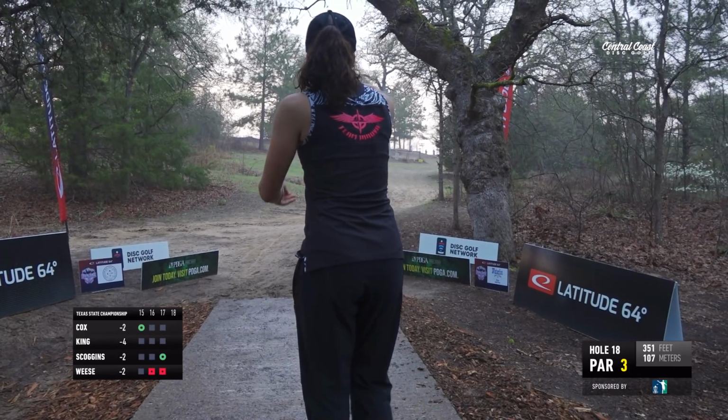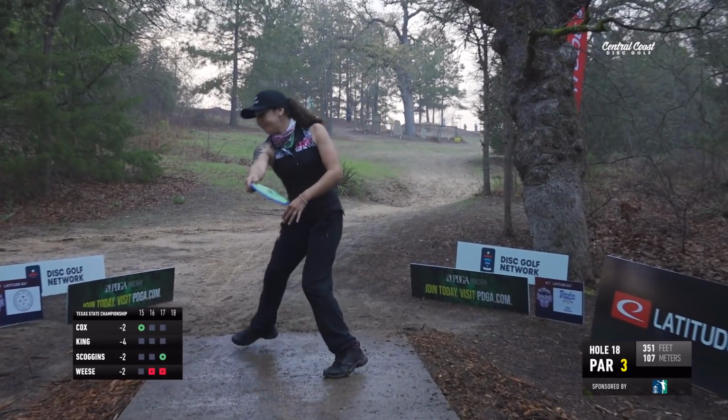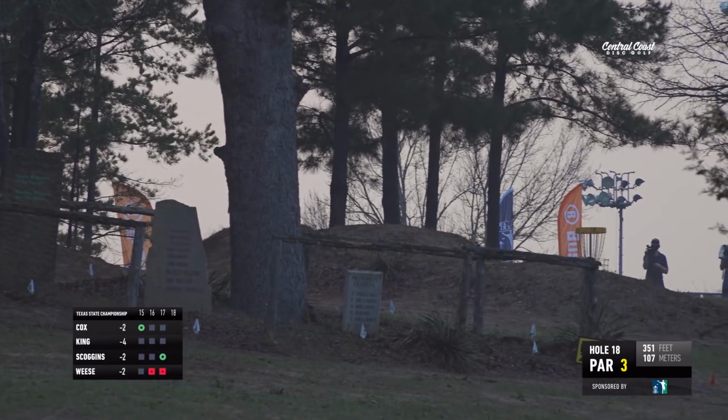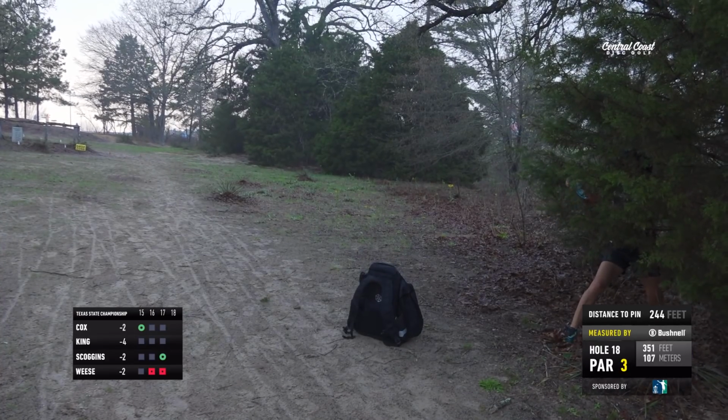Jessica Weese. I believe that's a halo strike. Flip. There's a high tree there that she is missing. Ooh, good kick. Wow. Pretty simple approach from that spot.